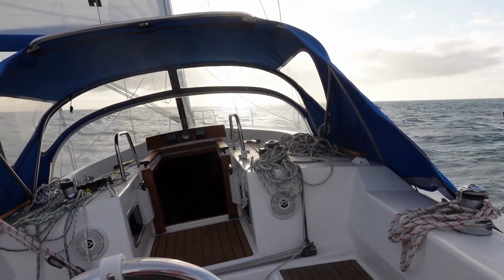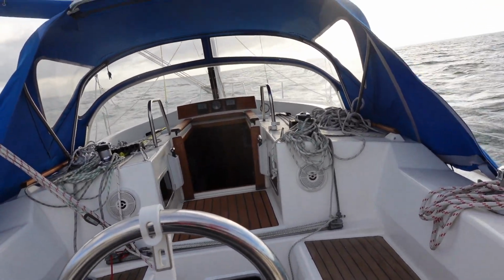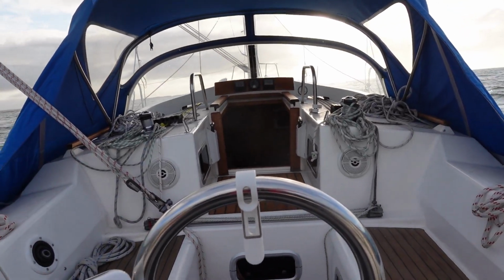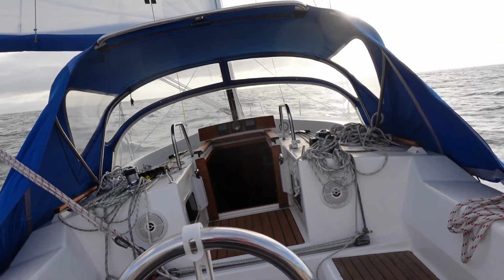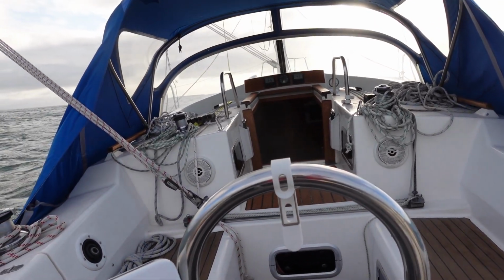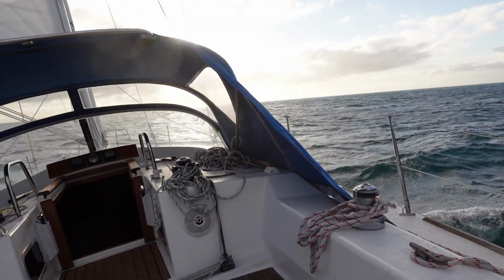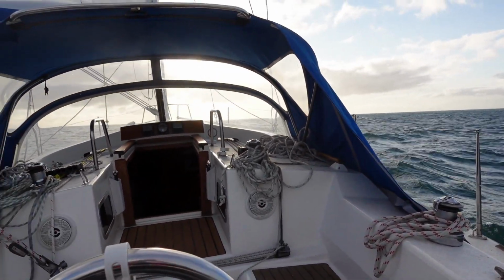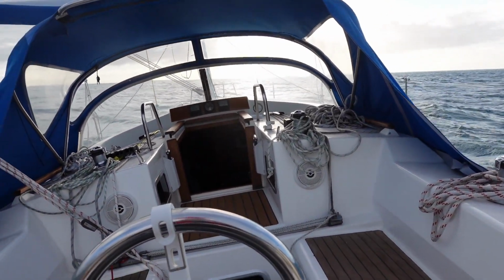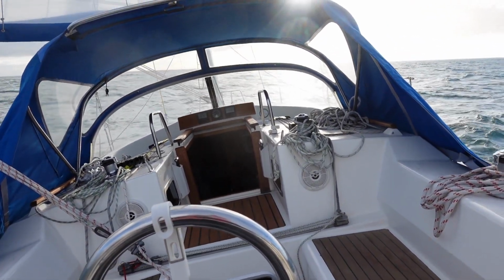Well, it's a rolly old day out here, running downwind in 23 knots of wind at the moment. The boat's doing 4.4 on the log. Speed over the ground is 6 knots and a bit more, but it is calming down a bit. It was very lumpy and rolly just off the entrance to Dartmouth. I suspect the cliffs are having some effect there, but as long as I keep her running pretty much straight downwind, it's not too bad.